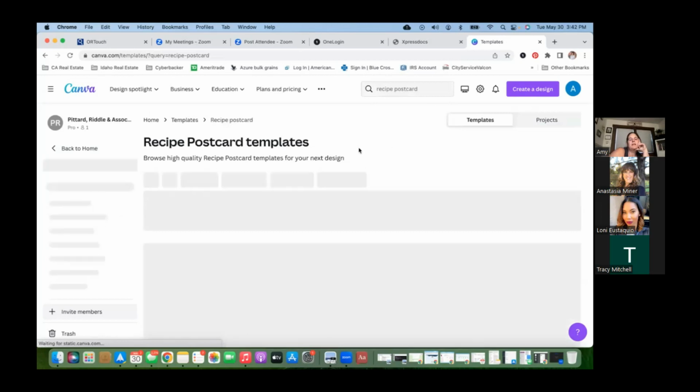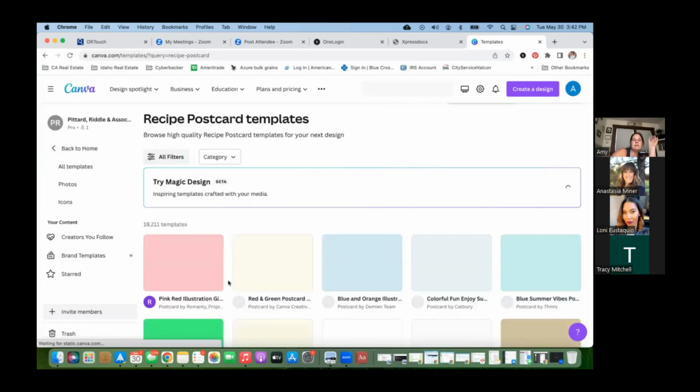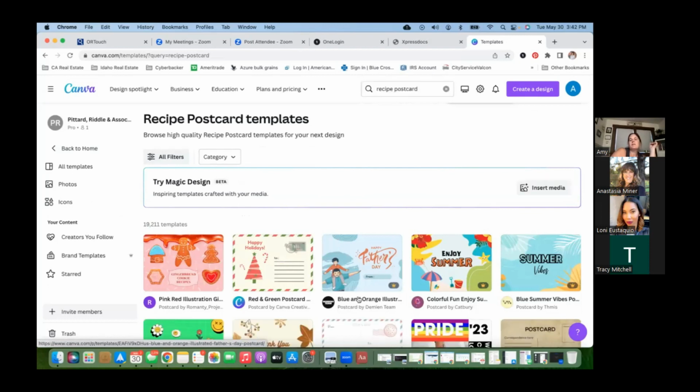So on Canva, just so everybody knows how it works, you've got your base Canva, which is free, and then you have to pay for things if you want to upgrade. Like this Happy Holidays one is free, whereas this Happy Father's Day has a little crown down here in the bottom right-hand corner, and that means it's a pro version, so you would need to pay for that. They used to let you piece it together, but you probably have to pay for the pro subscription.